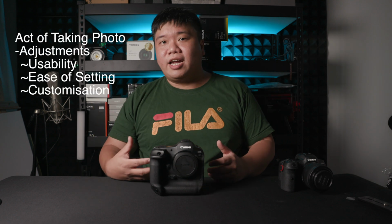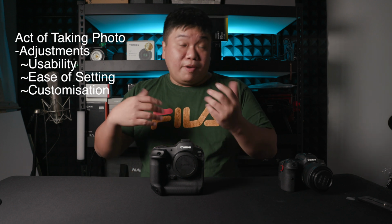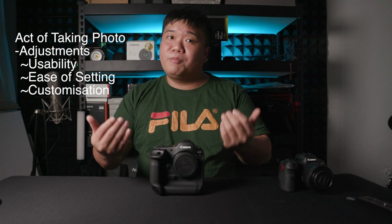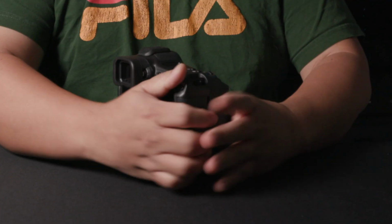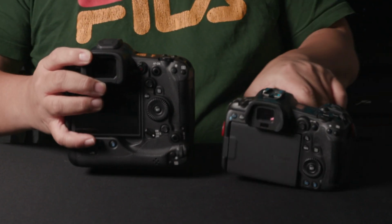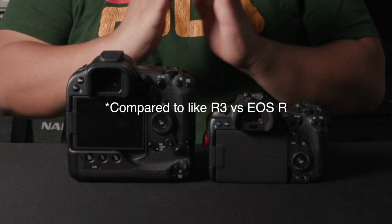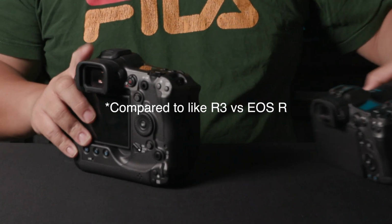After talking about bringing the camera out, you need to adjust the camera to how you like it before you start shooting and during shooting itself. That is determined by how comprehensive the menu is, and of course how customizable the camera is. You can see that no matter what, the R3 has more buttons than the R5. The price difference is very small here, but the R3 still has more. Same with the A1, which does have more functions than the A7R4. They have the extra dial at the side.